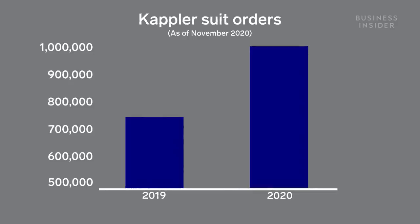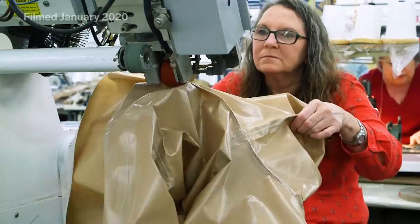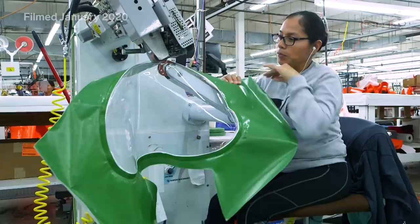The coverage that the coronavirus has received has elevated the demand for protective clothing in general. Despite an uptick in orders, Kappler has faced staffing issues, order backlogs, and a COVID-19 outbreak of its own. We've been in a situation for well over a year with no inventory whatsoever. I mean, all of our stock has been wiped out. Our products being in such high demand that we've not been able to keep up with it.